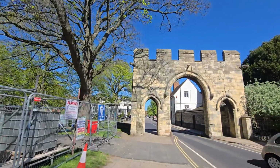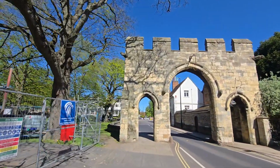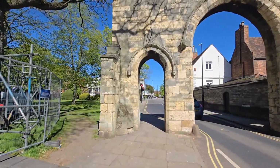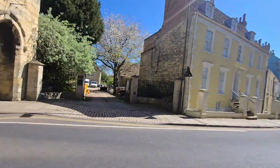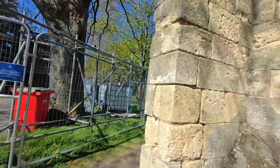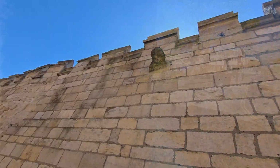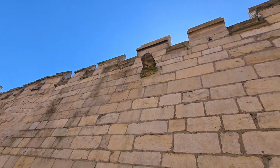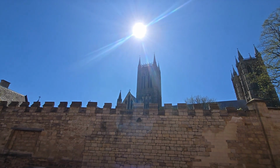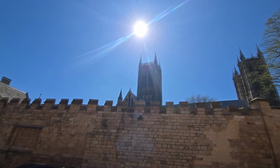I'm not sure what the bridge's little gatehouse is called, but it's quite beautiful, and it's just an entrance into the cathedral. And there's one of the famous imps in the cathedral wall. And there's one last look at the cathedral in the sunlight.